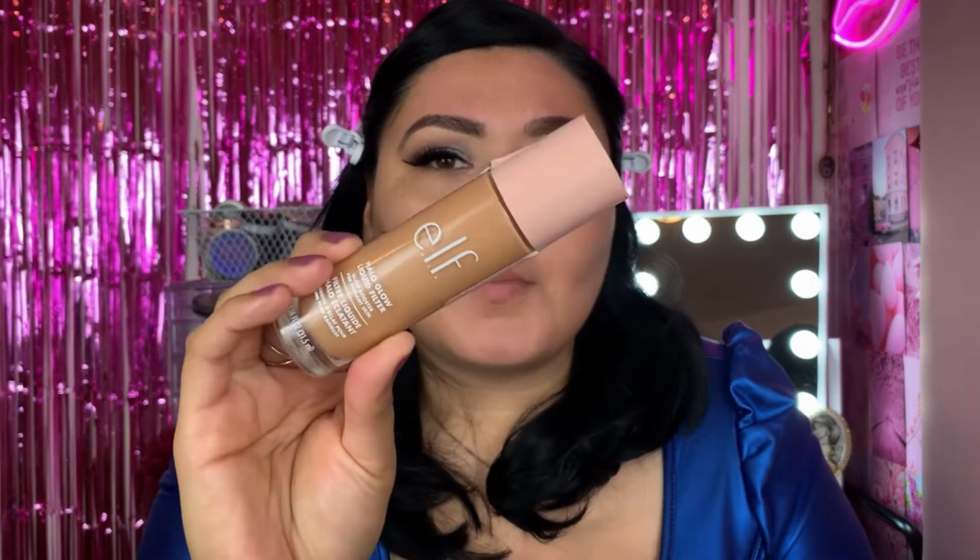So next I'm going to go ahead and take some of the e.l.f. Halo Glow Liquid Filter. This one here is in the shade medium. Yeah, medium 4. Actually, I haven't used this in a while. So I'm going to take just a little bit. Honestly, not a lot gets picked up. Oh no, never mind. Yeah, there is quite a bit on the doe foot. It's just like I don't get it on my face. I don't feel it on there. It's a very lightweight product. And I'm just going to blend it in with my fingers.